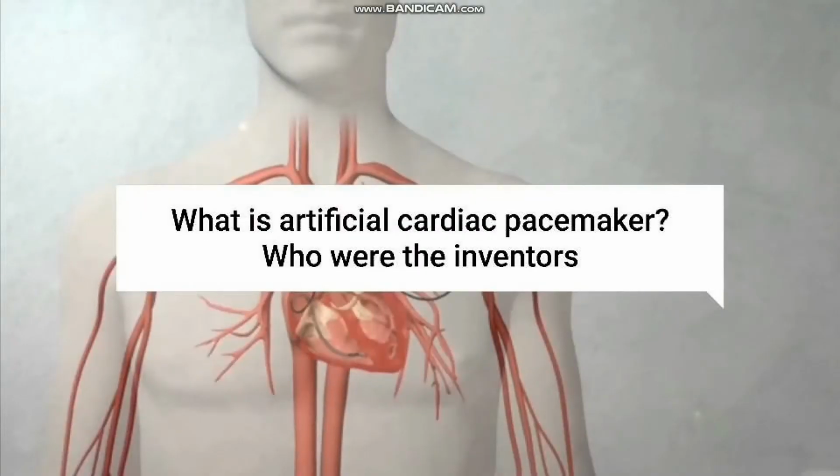So, how do we treat cardiac arrhythmia? Modern problems require modern solutions. In most cases, a pacemaker will be installed in the patient's heart. So, what is an artificial cardiac pacemaker and who were the inventors?